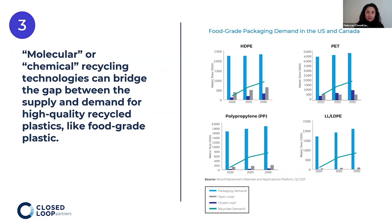The key difference between molecular recycling and mechanical recycling is that because it is working at the molecular level, it is thermodynamically resetting the polymer through various different types of technology platforms, as we discussed, and it allows for the polymer to stay at its highest value. Said another way, it is only focusing on creating virgin-like polymers, and we can add different colors and additives to meet functional performance, and it is uniquely positioned to support mechanical recycling in filling that gap between the demand and supply for high-quality resins like food-grade plastics.